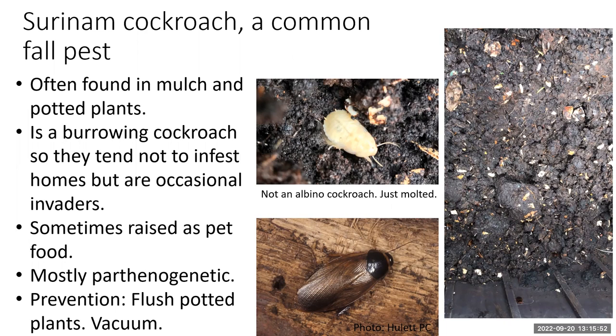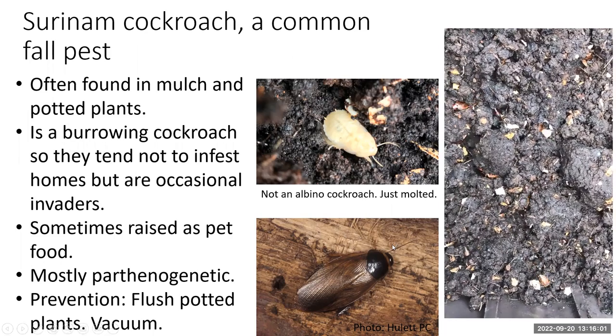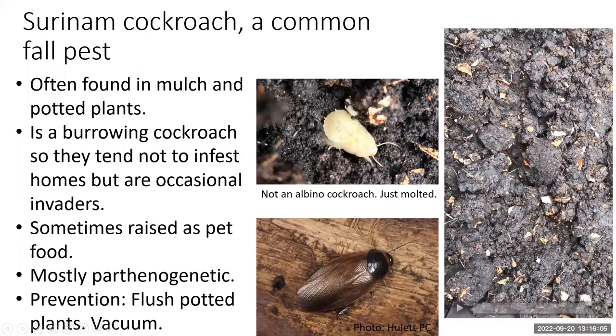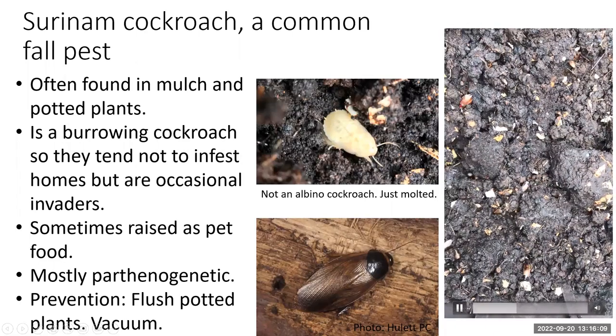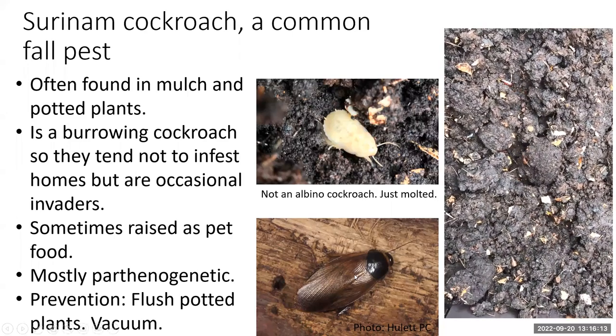Some people use these as pets. I think Faith has a video. Let's see if it'll play here. Those are all Surinams, Faith. Yeah, that's so pretty and crazy. That's out of a compost bin, which is perfect because they're kind of like detritivores.